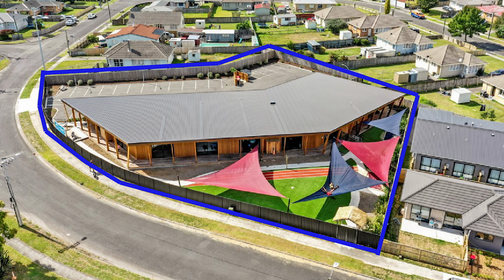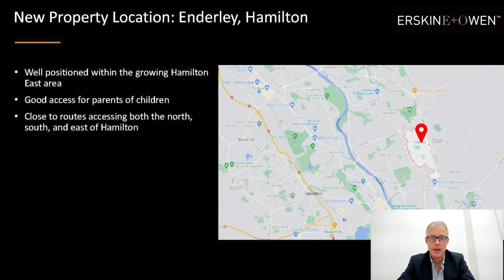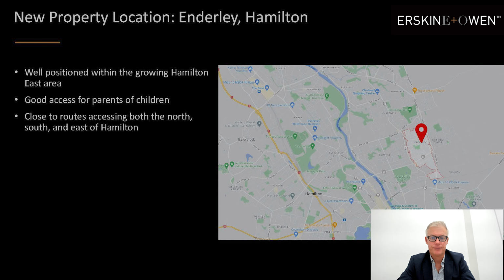Good parking, low maintenance cladding and roofing. So really a great building, and that's pretty easy care. As you can see, it's an attractive building. Enderley in Hamilton is, in our belief, well positioned for growth in the Hamilton East area, and it's got good access for parents of the children.